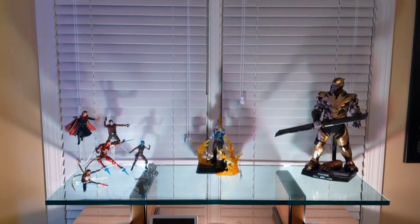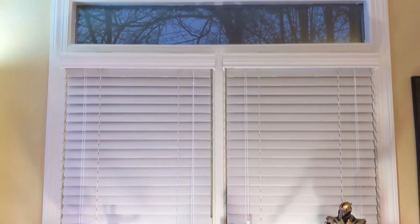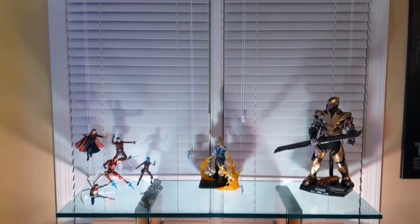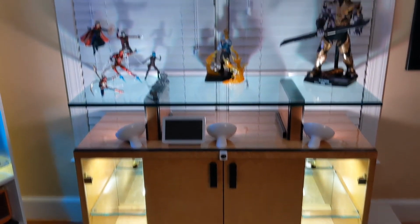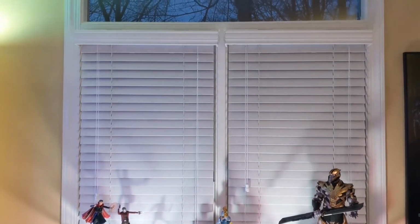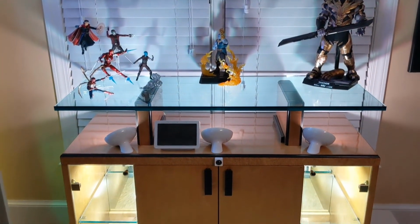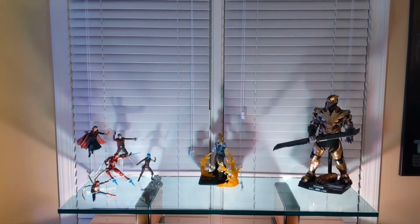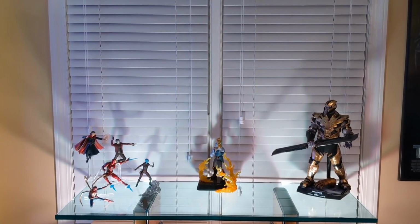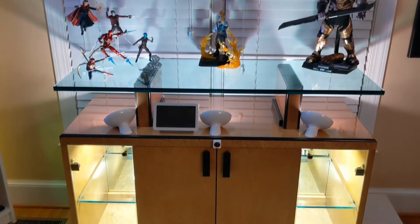Yes, I know that having figures in front of a window is probably a bad idea because of sunlight. But what I will say is that this window, while it produces a lot of light, it's not from direct sunlight. Direct sunlight never hits this window. Whatever light comes in here is a reflection from the landscape outside. So it does produce a lot of light, but it doesn't take direct lighting. And obviously, if I see some deterioration from sunlight, then I'll have to do something else. But the blinds can always just be shut. So it's not that big a deal in the end, I don't think.